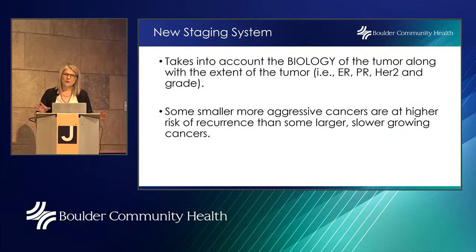There's a new aspect to the staging system, which I think has been important clinically. Historically, staging just takes into account the size of the tumor and whether or not the lymph nodes are involved. But the new staging system in the last few years also takes into account not only the size and the lymph nodes, but also what we call the biology of the tumor. So how aggressive or not aggressive are the cancer cells?